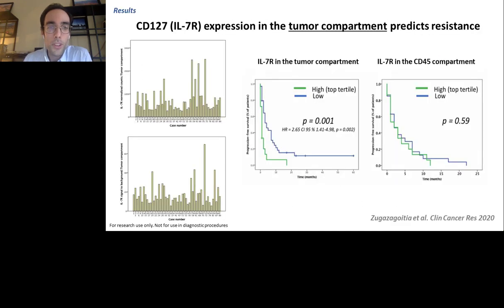So proceeding with those findings that we think are more relevant, or at least deserve further validation, this is actually one of them. I'm showing here that those tumors with high levels of expression of CD127 in the tumor, specifically in the tumor compartment, were associated with resistance.